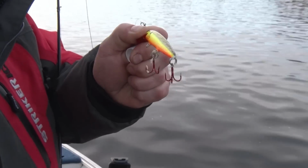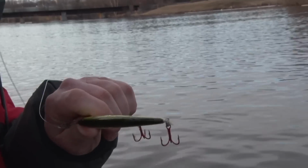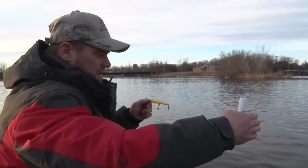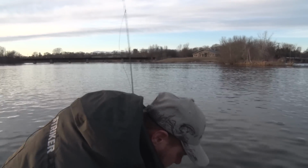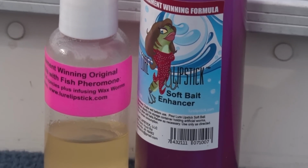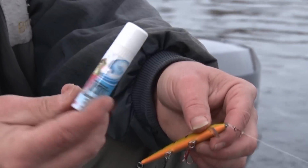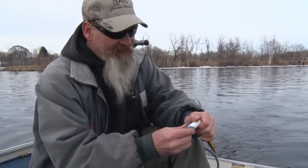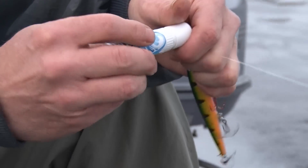I always like to say more is better, you know, unless it's in the tavern, of course, but that's all it is. What that's going to do is leave yourself a scent trail in the water. The fish swims across that trail, he comes up on that scent trail, and he's going to want to attack that bait. Fish pheromone, everybody. Good stuff. I love it. I love it for every species of fish that I've used so far. I like the chapstick on your crankbaits, for sure. I swear by this stuff, Lure Lipstick, especially these hard baits like this. A little bit of scent on it just makes a big difference. And all you gotta do is just rub that on like that and ready to go.